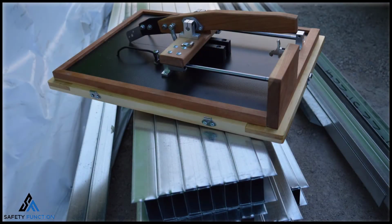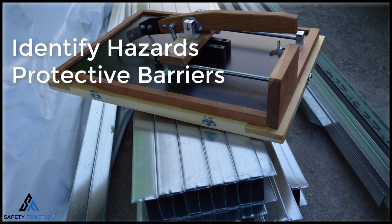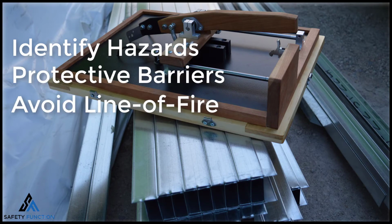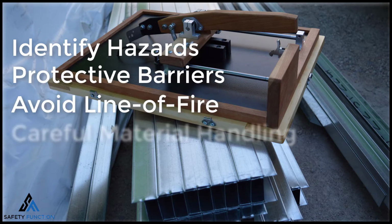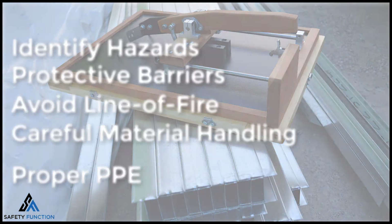Although we see a drastic improvement in the injury outcome when wearing proper gloves, we must remember that our first lines of defense are to identify hazards, use the appropriate guards and protective barriers, keep our hands out of the line of fire, and exercise caution when manually handling objects. Our final precaution is to use proper PPE.